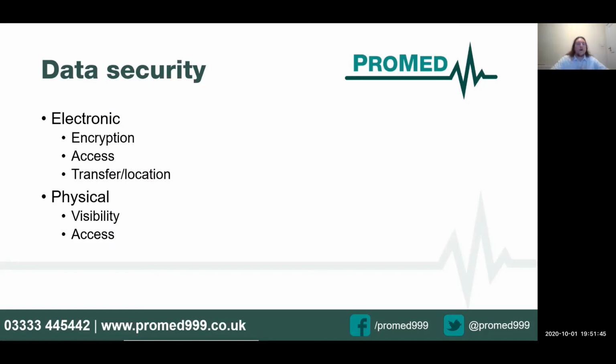Would we know if somebody has accessed that data? Have we got a seal that we can apply to it? If we're leaving a room, can we lock that room? My personal favourite on an event is I usually have a vehicle next to the first aid post, which is kept locked. So it's really easy.